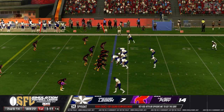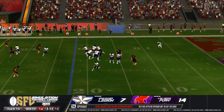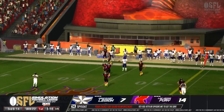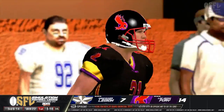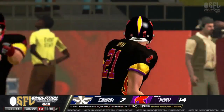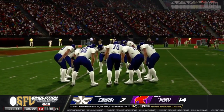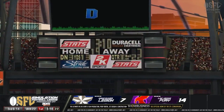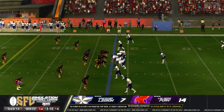But Vancouver and company coming out in a 2-back look. 4-3 here for the Fury. 5-step drop by Biddix. Under pressure, steps up, avoids the pressure twice, and throws a dangerous pass. Pass intended for number 85, Beck Bukowski. Broken up by number 21 for the Fury, Yuri Boyka. A very, very panicked throw, but I understand, he was able to duck a defender, move up into the pocket, but he was a second away from getting hit again. He just had to get rid of that football.